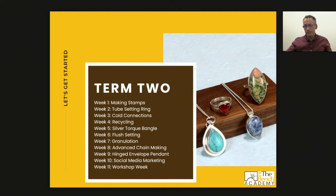Term 2. This is going to be after Christmas. This is going to start in January. We're going to be looking at making stamps. Being able to make a stamp and use that stamp to hit onto a piece of metal is a great way to put texture and patterns. And in this particular project, we're going to be making a nice simple torque bangle.